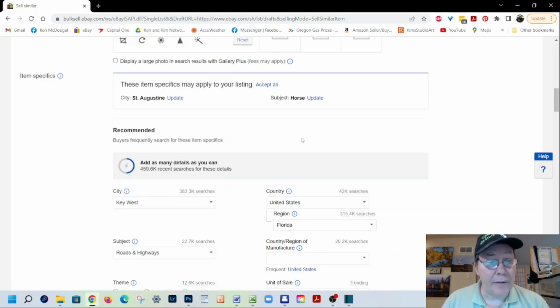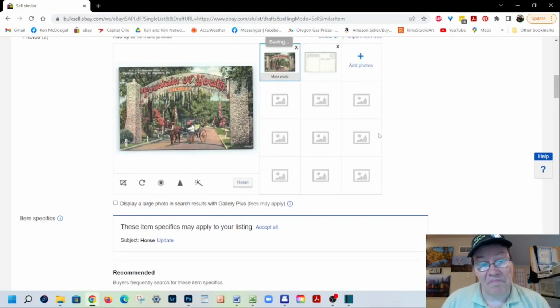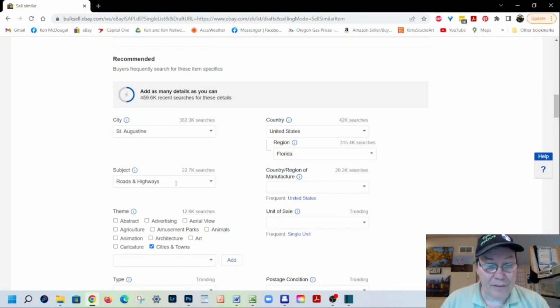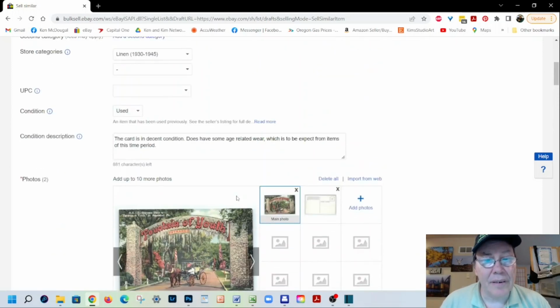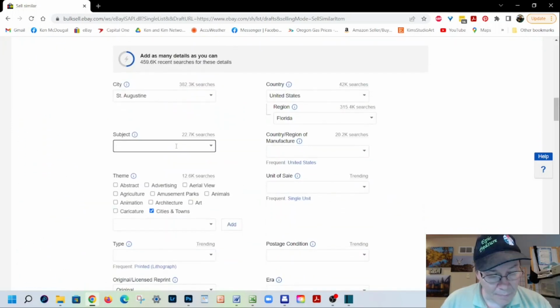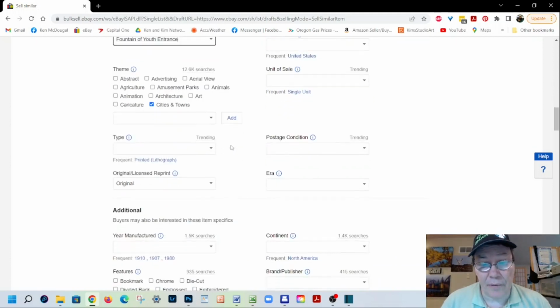And okay, now let's go down to here. City, St. Augustine, that's going to be updated. Subject is a horse. No, it's not really a horse. Okay, United States, Florida, roads and highways, and that's snow. I'm going to put, what is that? Let me look at the title again. Fountain of Youth Entrance. Okay. I'm just going to put entrance. Or let me do that. Fountain of Youth Entrance. That should be fine. Okay. Cities and towns. That's great.